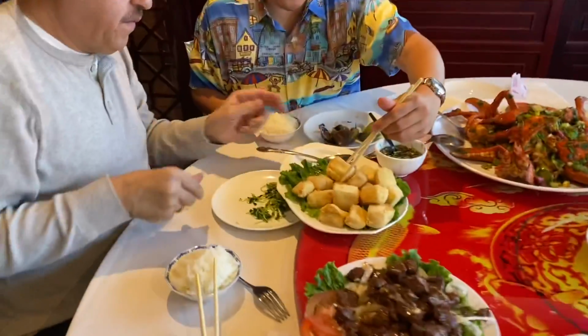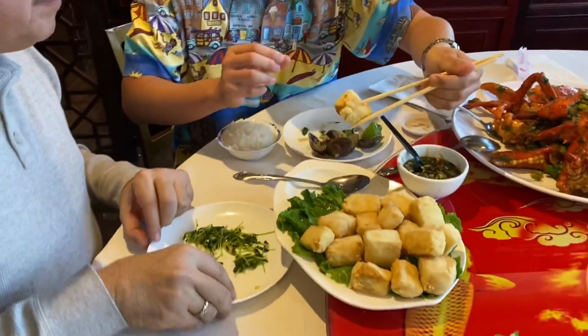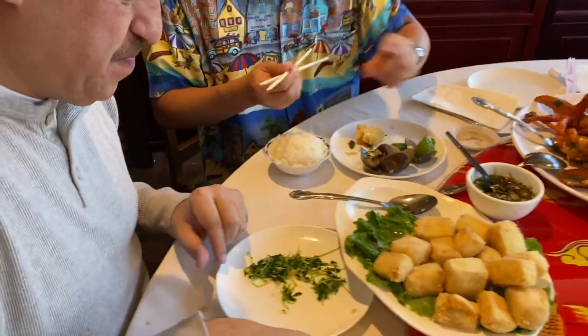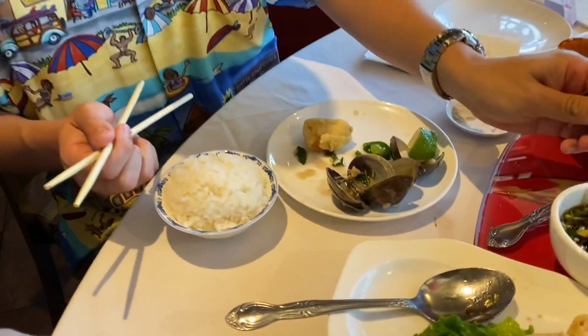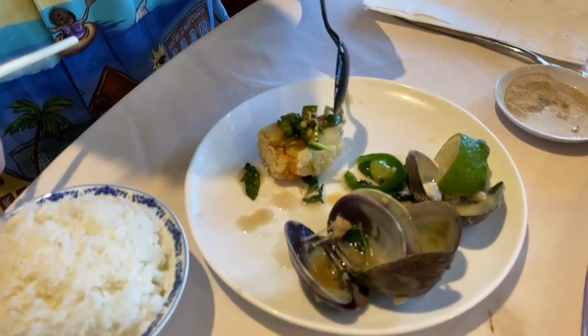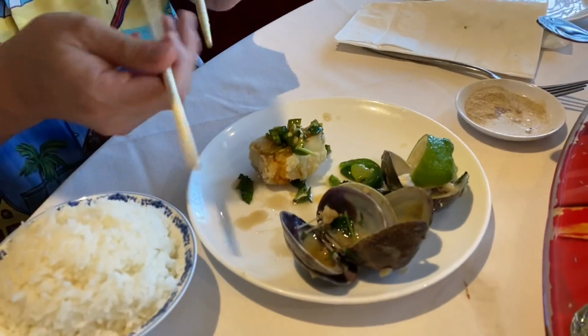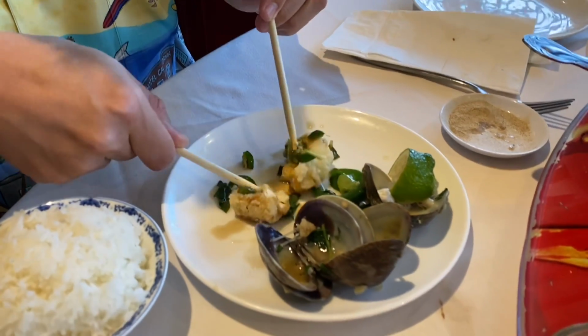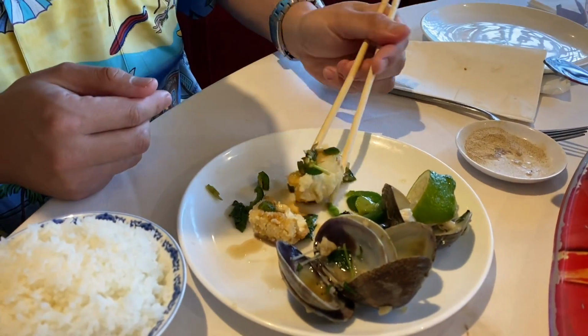But there is a special way to do this actually. Yes, so you take one of these tofus, and it's very hot, so you better be careful. Well, that's not a problem for you, right? So you take it like that, and then you see this special sauce? Ooh, it looks delicious, huh? You put it on top just like that. And then, you can break it apart if you want, if it's a little too hot, just to cool it down a little bit. But basically, just like that.